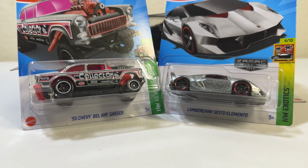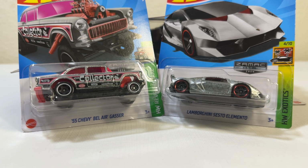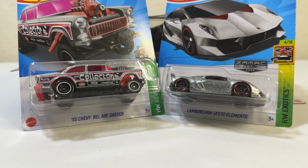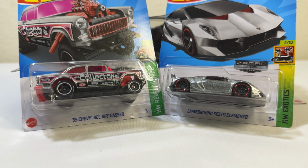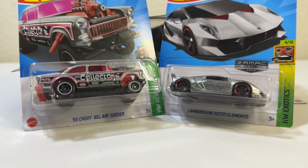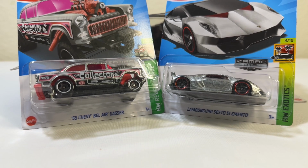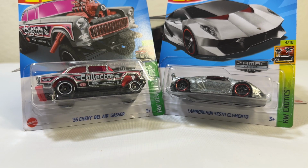Today's video is going to be about the 2024 ZAMACs. This is a video that's been 1 year in the making. That's right, I spent the last year collecting all these ZAMACs, 12 of them for this year. I wanted to get them all together and open them here in this video and check them out with you guys. So lots of fun, lots of waiting went into this video, but I think it'll be worth it, and I'm hoping to make it fun for you guys.